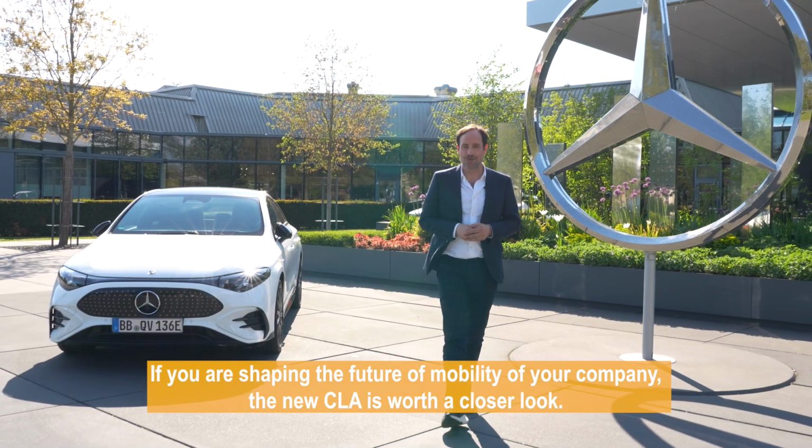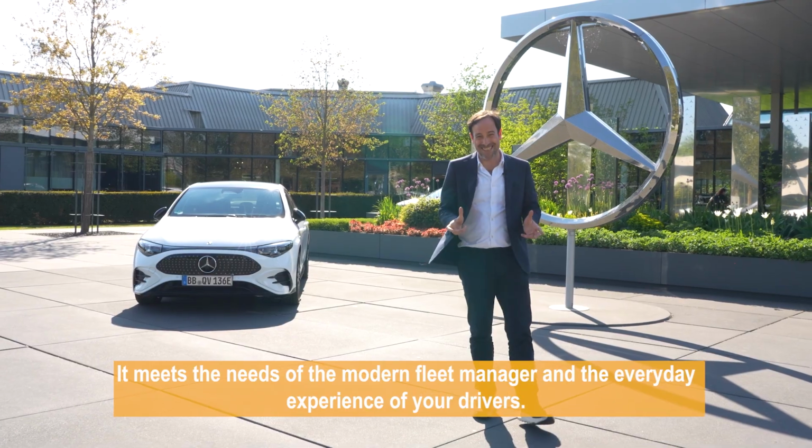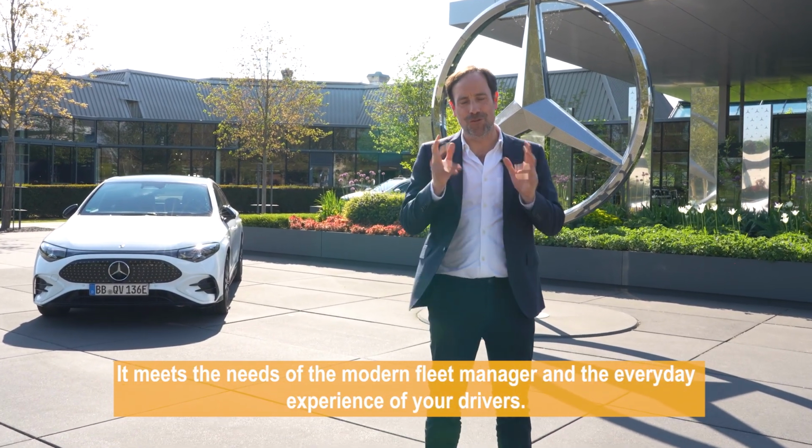If you are shaping the future of mobility of your company, the new CLA is worth a closer look. It meets the needs of the modern fleet manager and the everyday experience of your drivers.